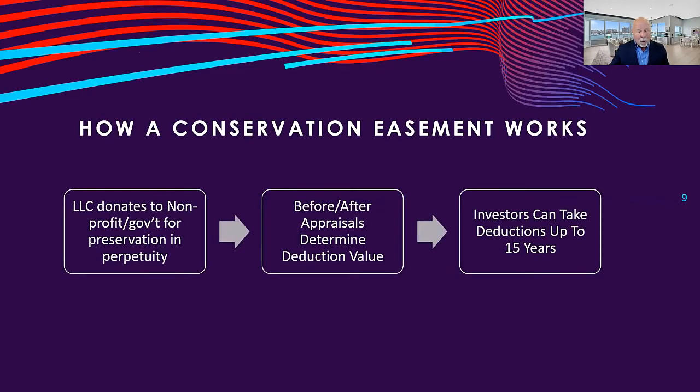So here's how it works. You've got an LLC that donates a piece of property or an easement on the property to a nonprofit. Most of the time it's a governmental entity, to preserve that property in perpetuity. So you might want to preserve that property as, let's say, a park. Then you determine what the appraisals are. You can't do the appraisals yourself; you have to have a third-party appraiser do them.